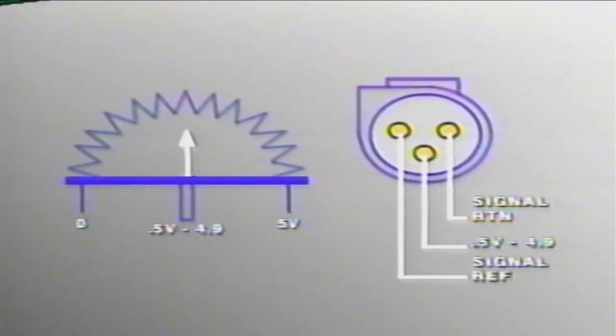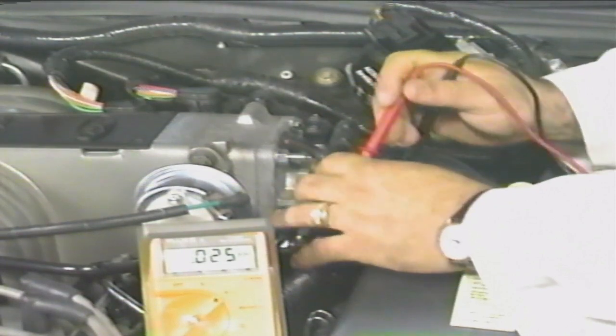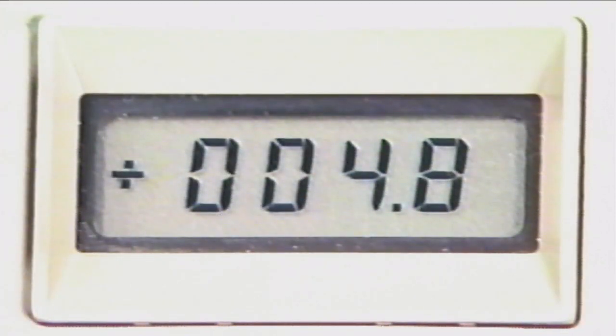To perform this test, it will be necessary to back probe the throttle position sensor while it is plugged into the engine harness. Check the voltage across the throttle position sensor and the voltage supplied by the wiper arm. We have an open circuit. We are reading 4.8 volts. This is a signal to the computer for wide open throttle.